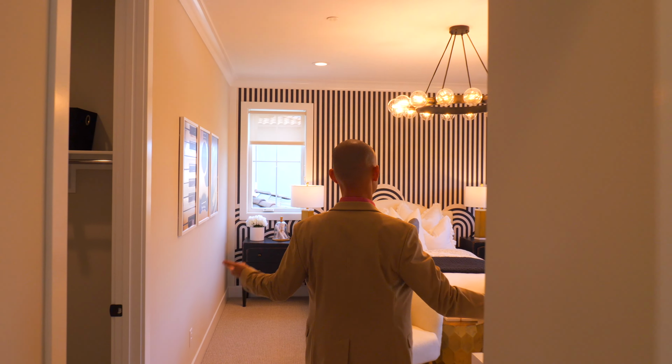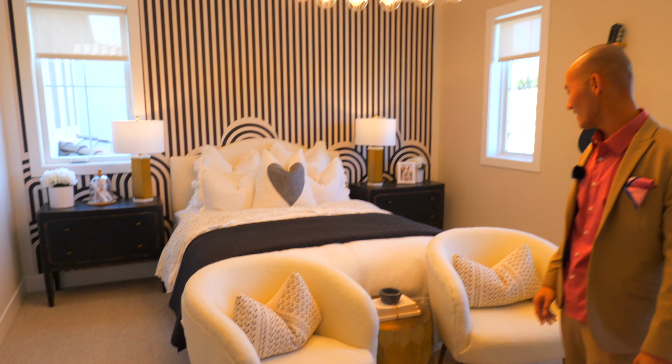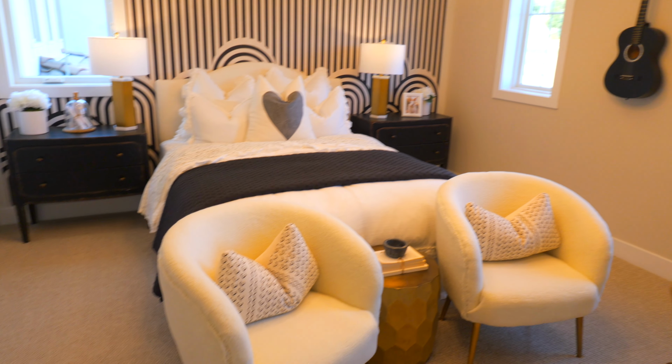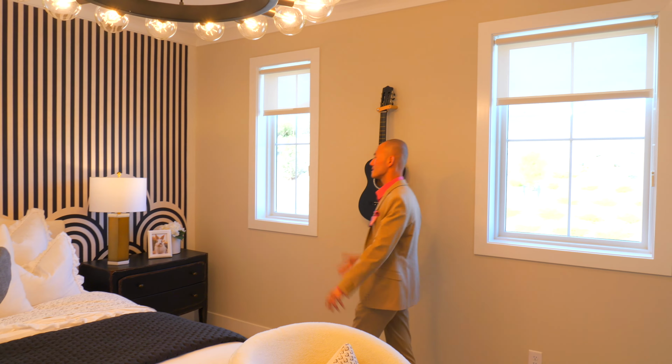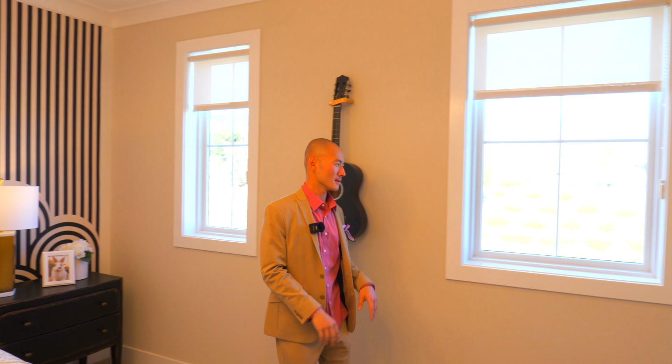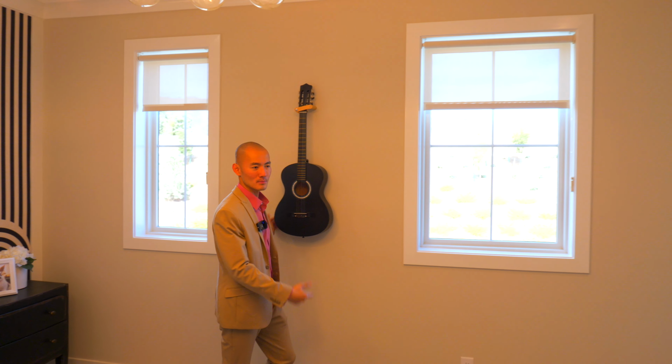So we got the third bedroom here, and look, check this out, guys. You guys like? I'm telling you, the design, the creativity of Toll Brothers, I love it. Check out this feature wall, bro. Check out this wallpaper, man. See, this has a very French, Paris kind of feel to it, right? Am I right? All right, look, check this out. I'm telling you, the staging.